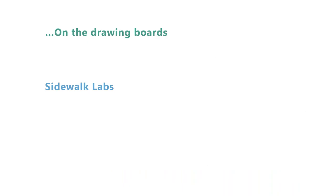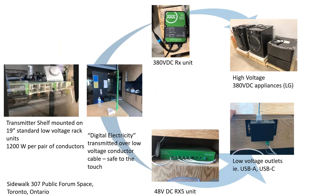So a project that we've been working with and a client that we've been working with on a number of applications is Sidewalk Labs. They've actually built out a form of this digital electricity system in one of their locations. And what you see here is basically where the digital electricity originates, and it's on sort of computer shelf type equipment. The distribution wiring, so not in hard conduit, but this is 380 volt DC power, which would typically be unsafe. These are receivers, so this is where the digital electricity is converted back to more conventional DC power.